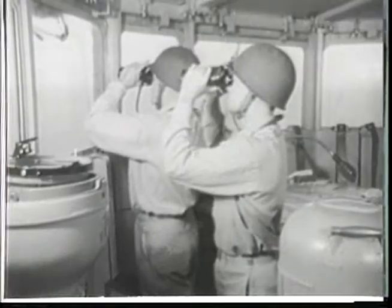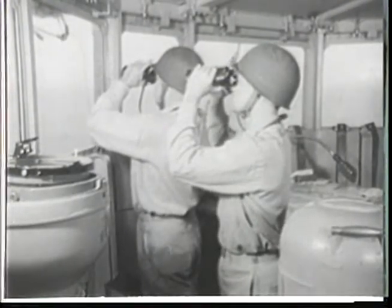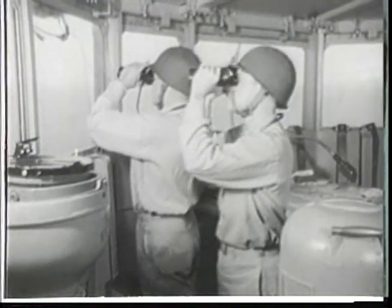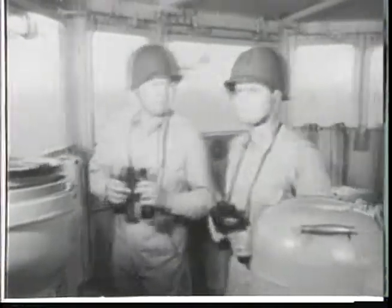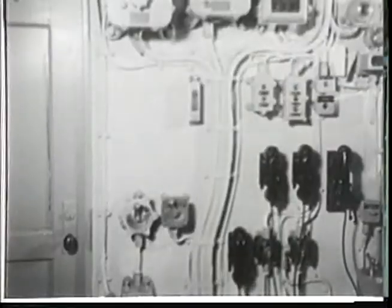The best defense against biological warfare is the defense that takes place before the germs reach your ship and contaminate everything they touch. It is up to those in command to familiarize themselves with BW tactics and be able to anticipate or recognize a BW attack by close observation of enemy action.